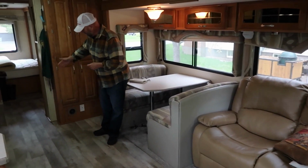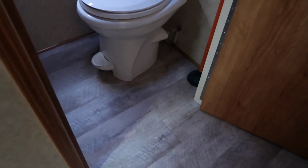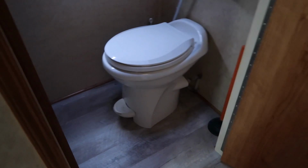So as you can see through the back, the floors go all the way through the back and into the bedroom, and the trim along the floor here. And you can also see that in the bathroom it's very well finished out, and the edging is just a nice little touch. So going on through there.